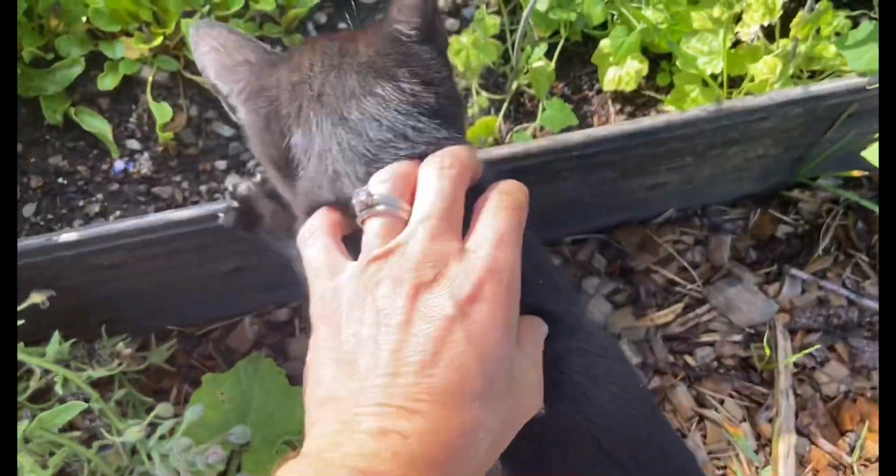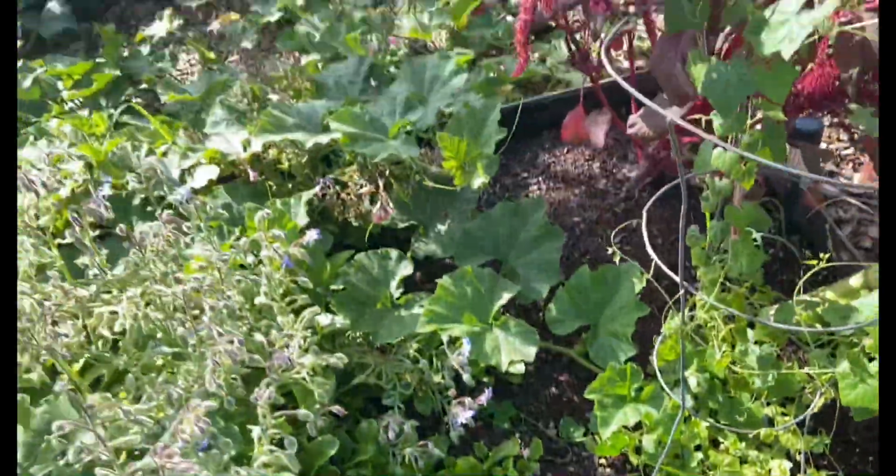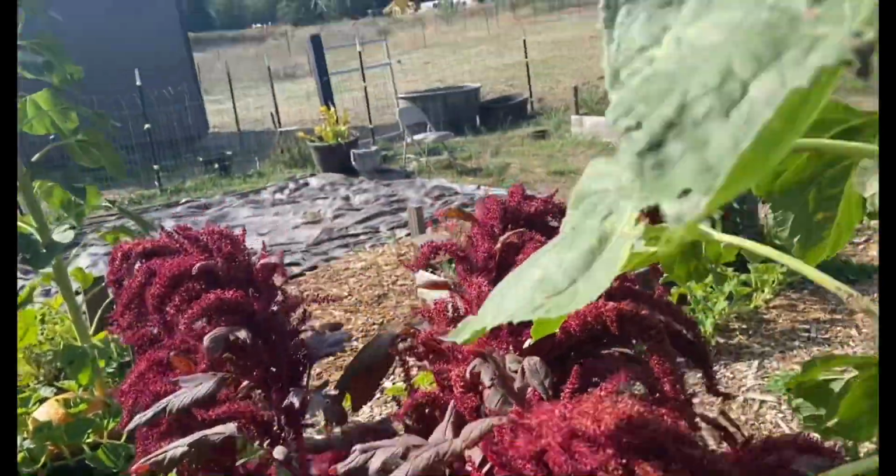Oh, hi, Shadow. In there. Let's not go through the garden. Silly boy.